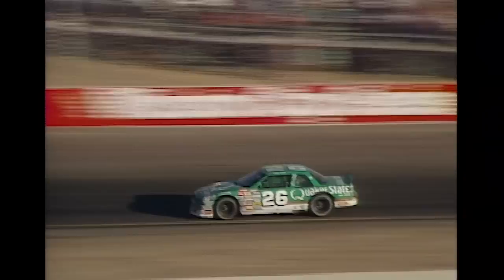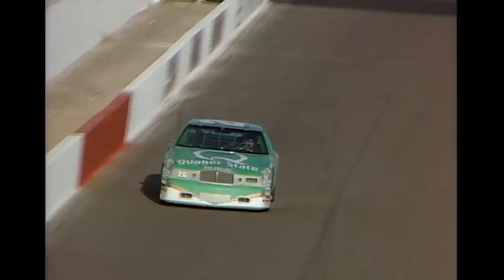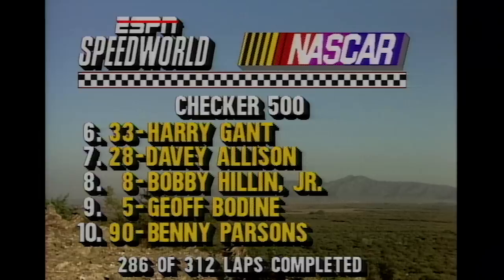Second position is Kulwicki, third Labonte, fourth is Wallace, and fifth is Bill Elliott. And we are 285, make that 286 laps that have now been completed. In the sixth position is Harry Gant in the Skoal Bandit car, and in seventh is Davey Allison. Now those are the only seven cars on the lead lap. Ricky Rudd is about 100 yards behind Davey Allison from putting him a lap down, but Allison has been able to maintain that distance between he and Rudd for the last 10 or 15 laps. So we see Rudd, Kulwicki, Labonte, Wallace, and Elliott running in the top five, and Gant, Allison, Hillen, Bodine, and Parsons in the second five.